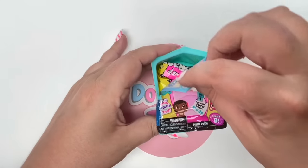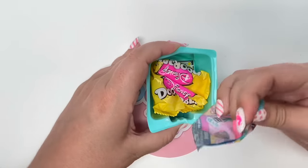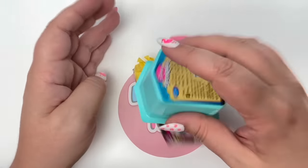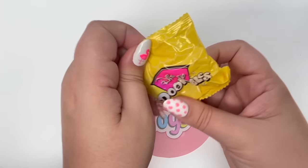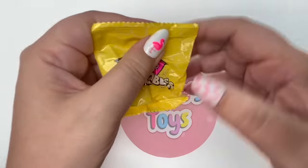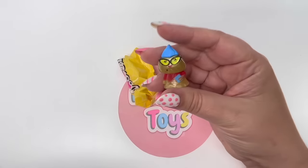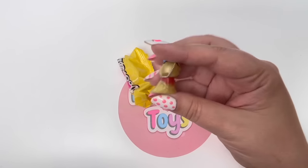C118. It looks like whoever saw it before me actually tried to rip it open to see how many were inside, but it looks like it is completely untouched, so that is a very good thing. There are two baggies, so let's go ahead and open up our first baggie to see who we get. We have Roz! I think Roz is so awesome! Yay, I'm so glad to have her in my collection.